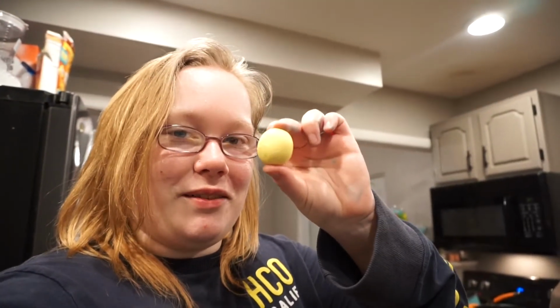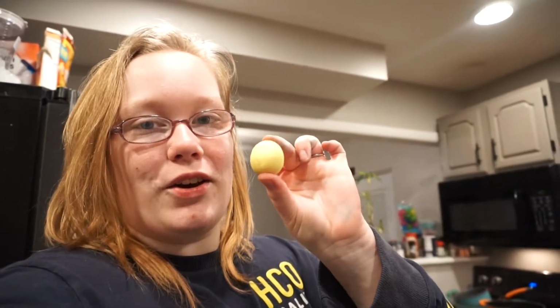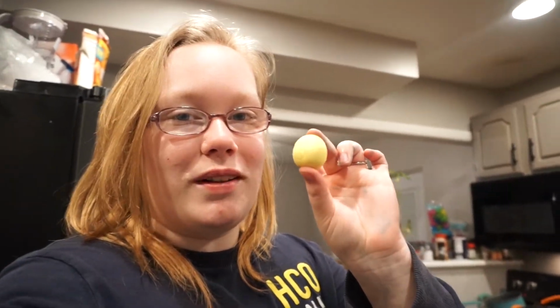So we are in the middle of getting stuff ready for Easter dinner tomorrow, and I cracked one of the eggs that the kids colored, and I cracked it too hard, so the white came apart, but tell me that's not satisfying. A perfectly round egg yolk. That's really cool.